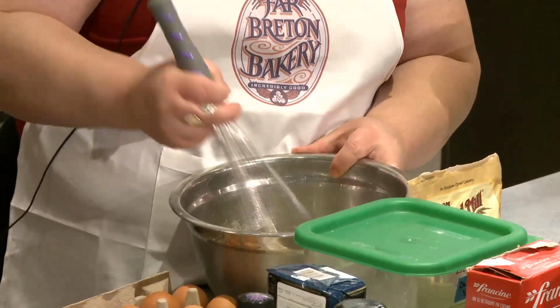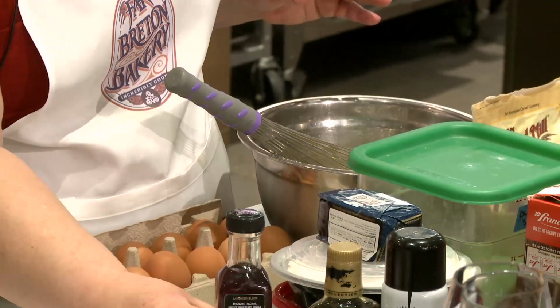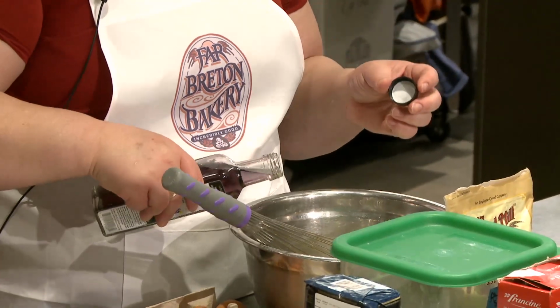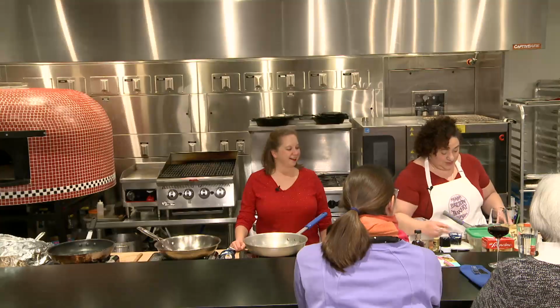Now we're gonna do something a little bit different. For this particular one, I decided to add a little lavender syrup instead of vanilla. Ooh, I love it. I just went up to Door County and I went to the lavender farm and I got this, so I want to smell it.